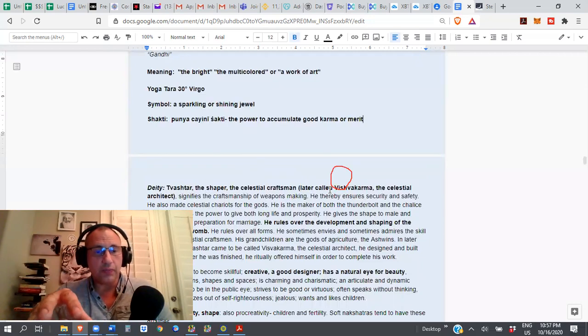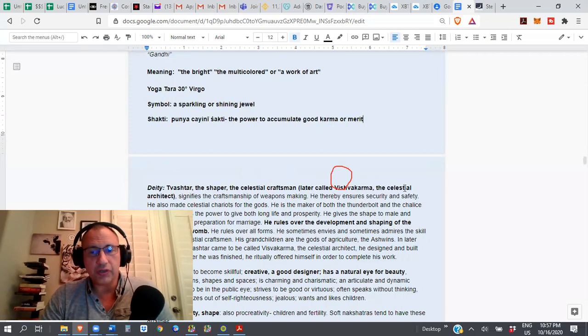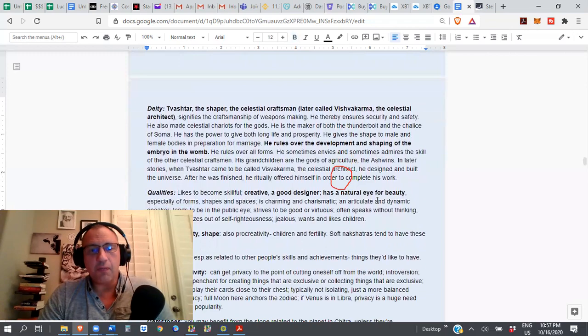Tvashtri is also a god, but the co-rulers of this nakshatra are called the Ribhu brothers, and they are the incredible fashioners of all beautiful things. So let's dig into this a little bit. What does this mean?